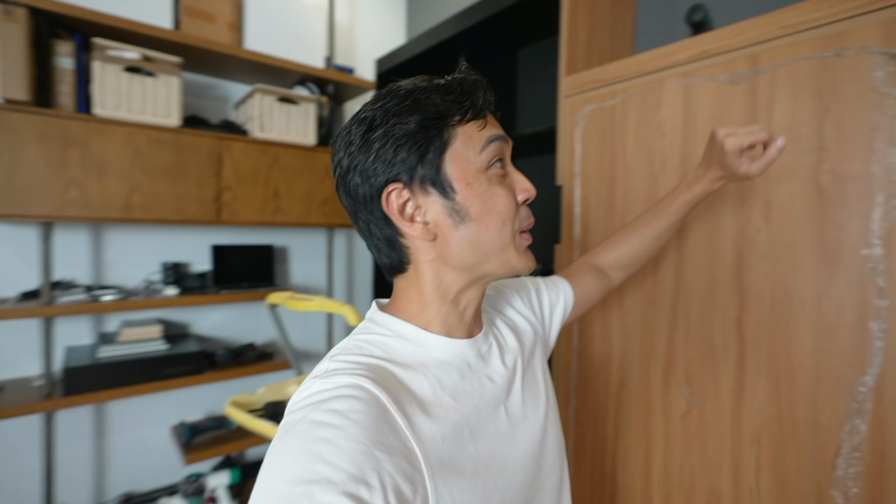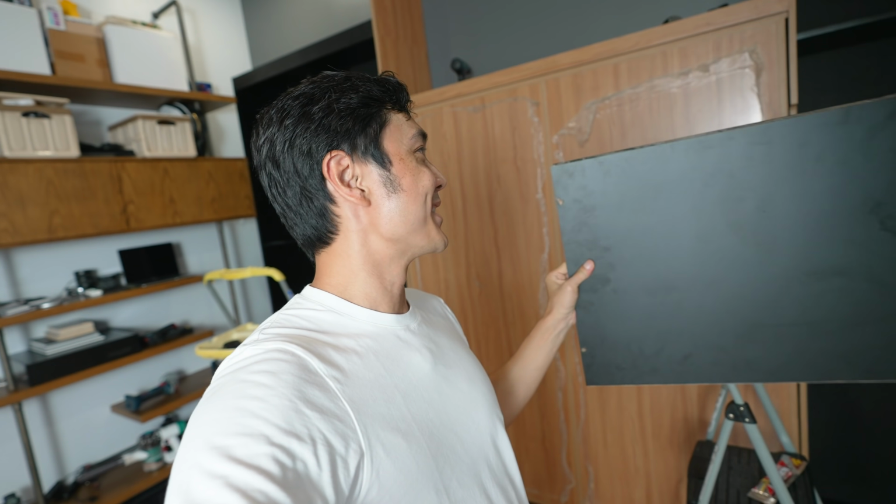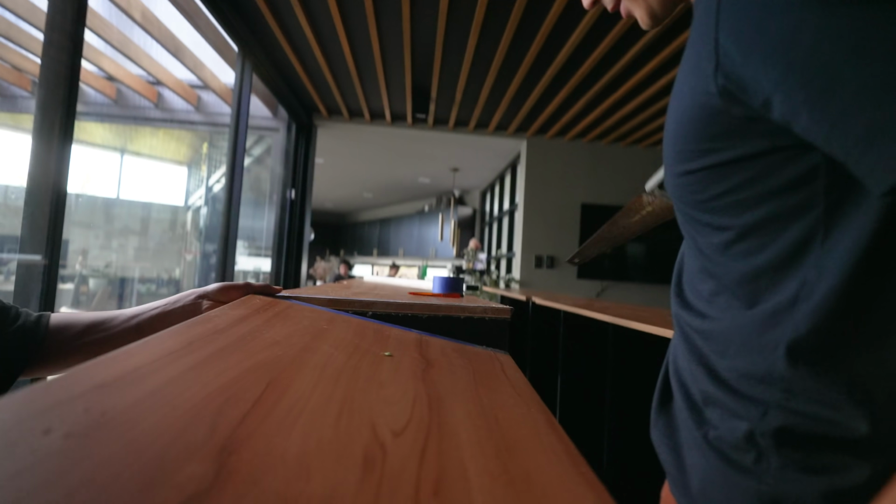So we've finished bolting the entire cabinet to the wall. Check this out. It's stuck there solid. And now, yung problema na lang natin is this one. The portion that we cut off in the beginning of this video, we have to glue it back together. We'll see how this goes.